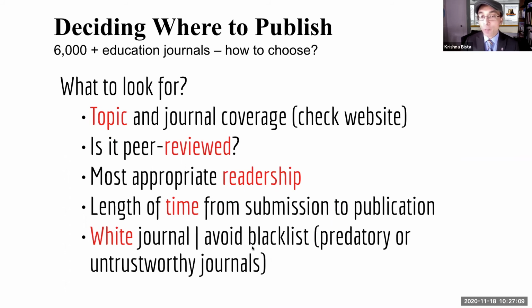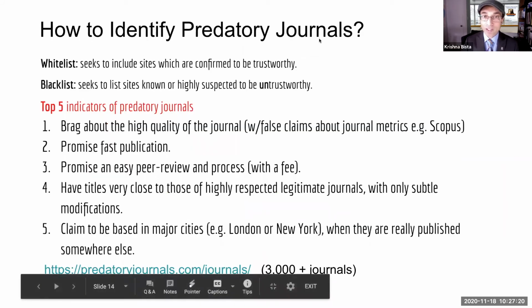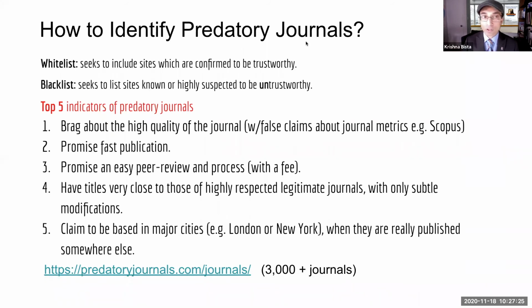And make sure to avoid blacklisted journals, predatory journals, untrustworthy journals in your field. How do we know? I have listed 5 points, 5 indicators, and there may be more than that. Again, there are more than 3,000 journals, even in education. So they brag about their journals. They make false claims about their metrics. They solicit us, and yes, they promise fast publication, sometimes a week or so, which is not possible for me, in my personal experience, to publish something in a week.